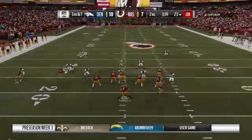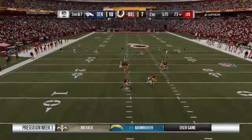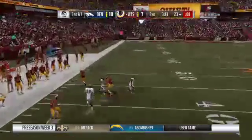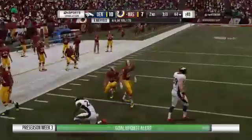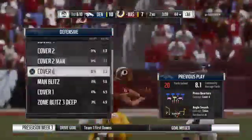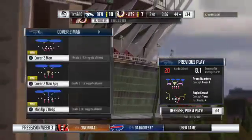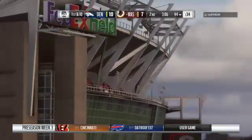Detroit! On 3rd down, Mayfield. It's caught. Jones. His first catch, and it's a pretty big one. They get the conversion on 3rd down. He's such a good route runner. Shows it there on 3rd down. Very proficient and a good pass.